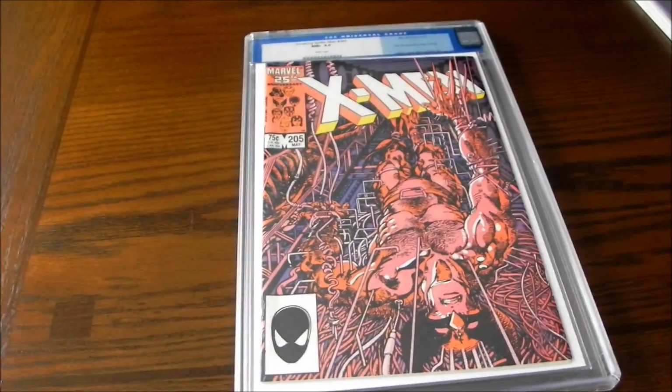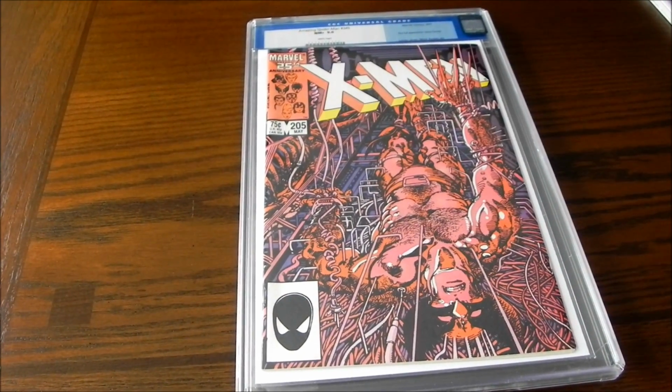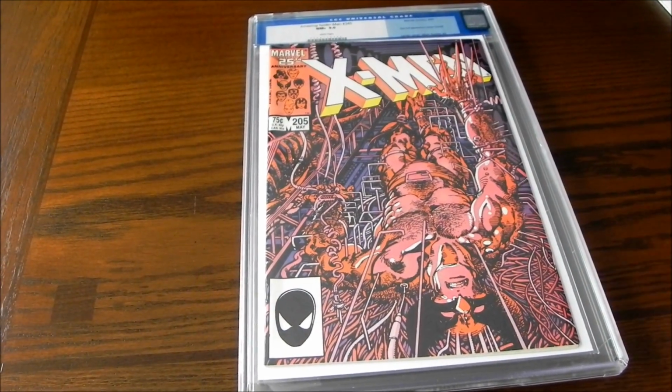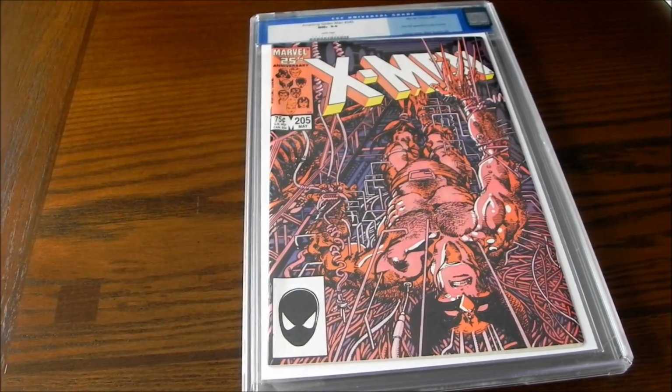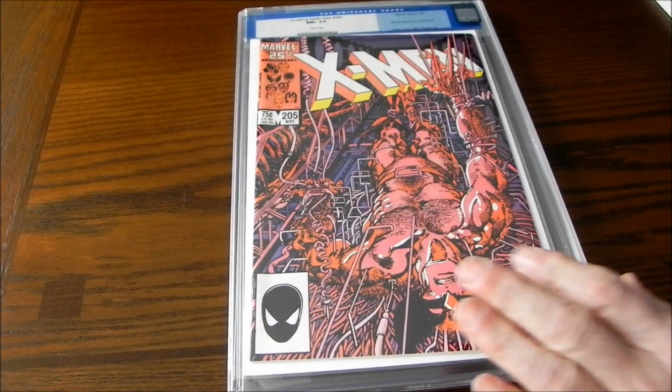I showed this one in CGC a little while ago. I bought it at a 9.6. I kept that in the case. This one I bought for like 10 bucks. It's about in the same shape, so pretty happy with that one. Barry Smith artwork. Love his artwork.